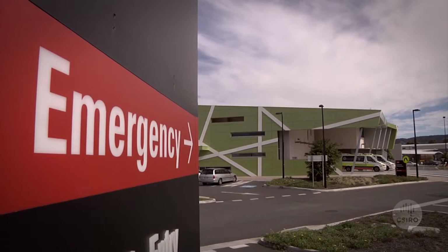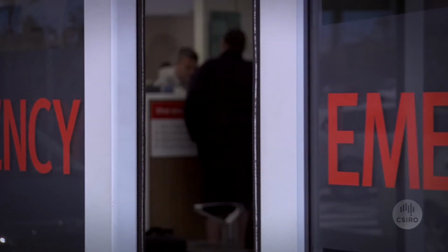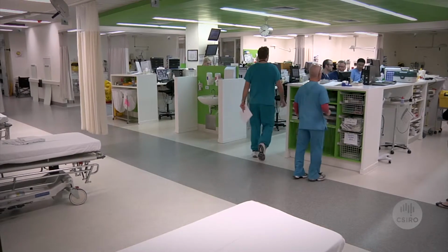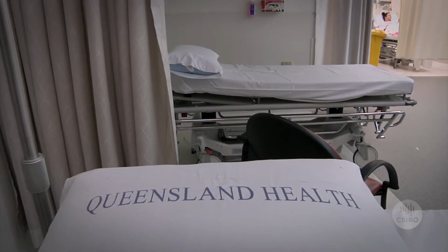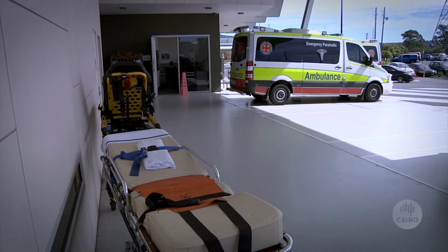The proof of the pudding really of this tool is we're in the middle of winter. It's the worst point for an emergency department because of the winter surge that occurs. Up to recently, you would have seen pictures of ambulances queuing outside to get into emergency and all the beds being full. If we look today, on one of our busiest winter days, you can see there are still 3 beds in the emergency department and there's only 1 ambulance outside which has managed to offload its stretcher.